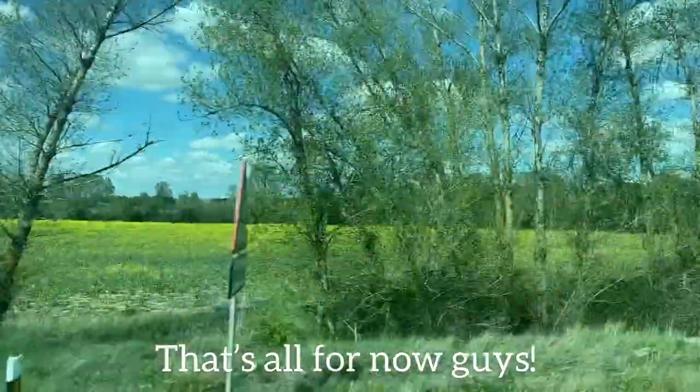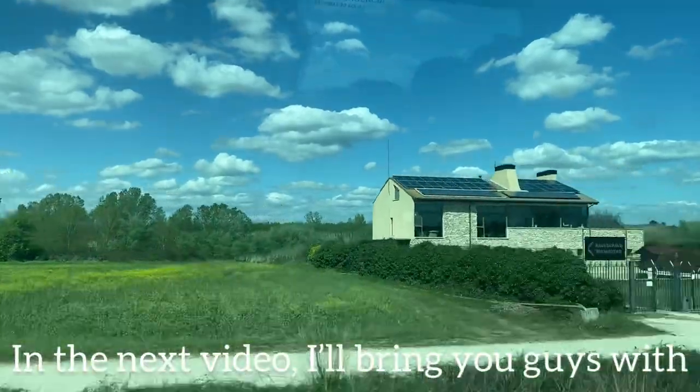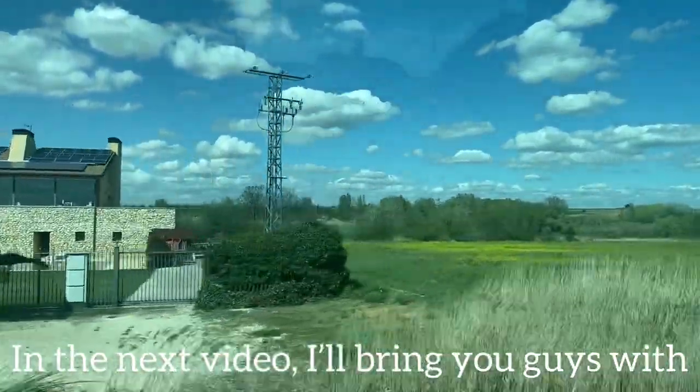But it is a church. It's called the Iglesia de Santa Ana, the Church of Saint Anne. It is from the 16th century.